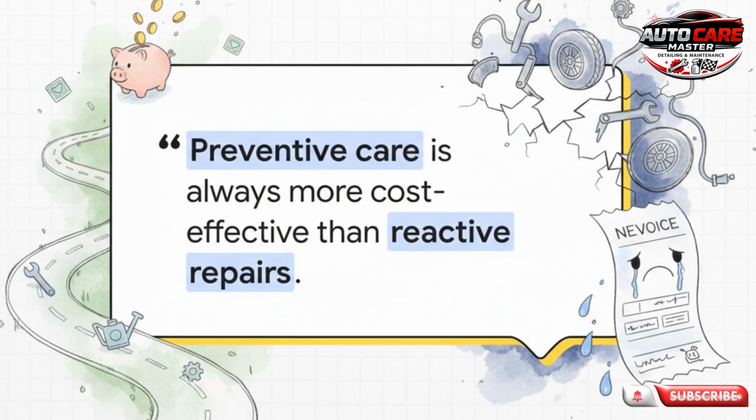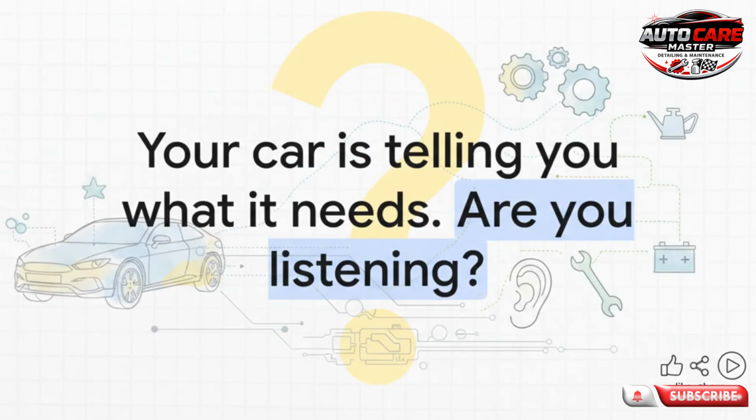Do not think of preventative care as an expense. Think of it as an investment in your car's future that will pay you back many, many times over by helping you avoid those wallet-crushing repair bills. Your car has the potential for a long and healthy life built right into it. And every single day, it is sending you signals, telling you exactly what it needs from you to reach that potential. The only question left is, are you listening?